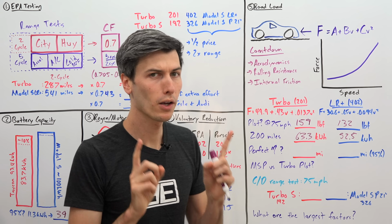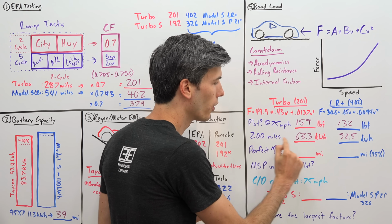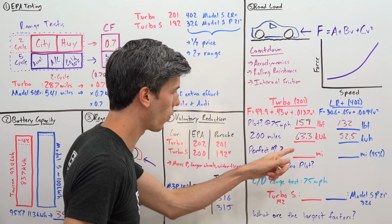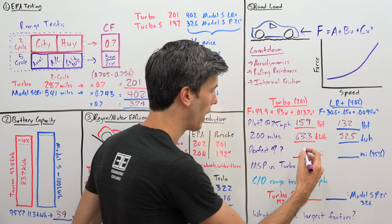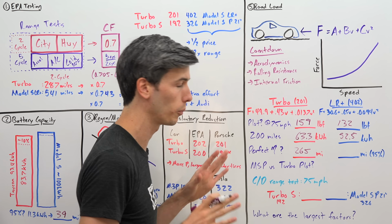Okay, so assuming our Porsche is perfectly efficient, we can travel 200 miles on 63.3 kilowatt hours. That's just overcoming those resistive forces. So our battery pack is larger than this. So our actual range using the Porsche's usable battery pack would be 265 miles. Now again, that's assuming perfect efficiency.